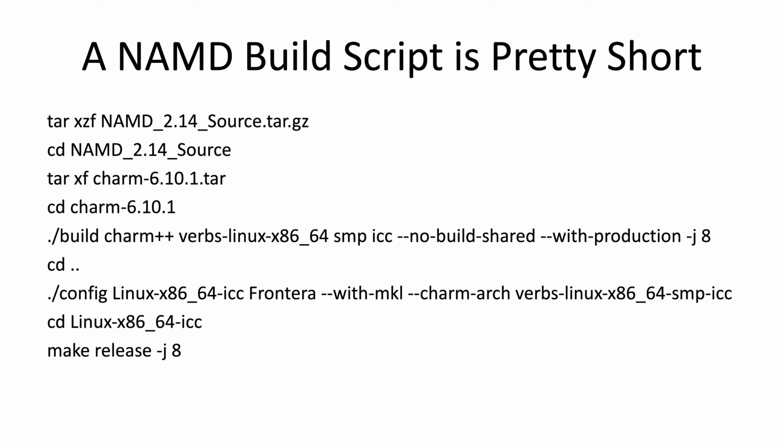So actually building NAMD is pretty simple. You download the source code, and all of the source code releases that you can download from the NAMD website include a matching Charm++ distribution. So you get the distribution, untar it, cd into it. There is a tar file of Charm. Untar that, cd into that, and build Charm. The options here are to build Charm++, which is a specific language. There are other options that you could build, or you could build everything. Charm++ is all you need.